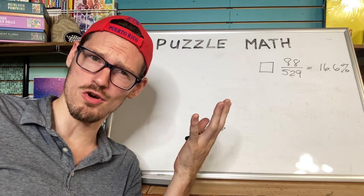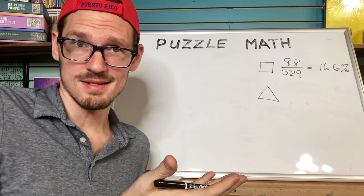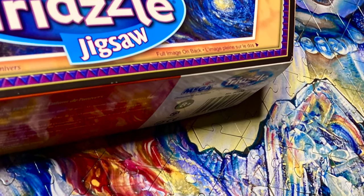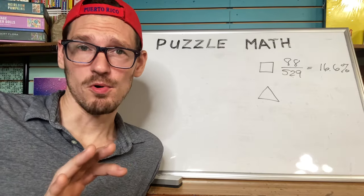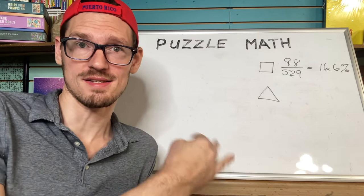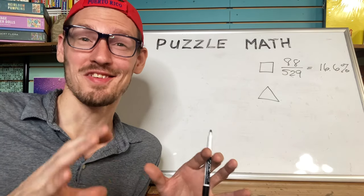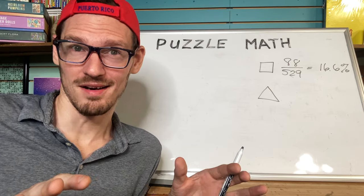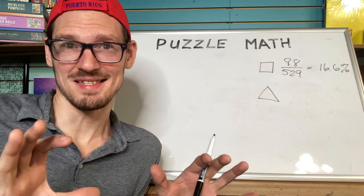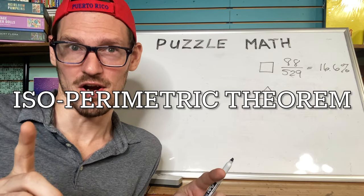So what if we go triangle? Triangular puzzles do exist, like the Triazle series, which also has triangular pieces. Okay, the math at this point gets a lot more complicated because we're no longer working with our nice grid. And I'm not really a math guy, I'm a puzzle guy. So I'm not gonna show the full math here. I don't fully understand the full math, but if you wanna see where all these numbers come from, you're gonna wanna look up the isoperimetric theorem.